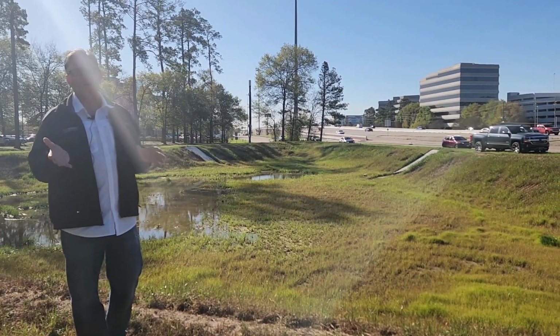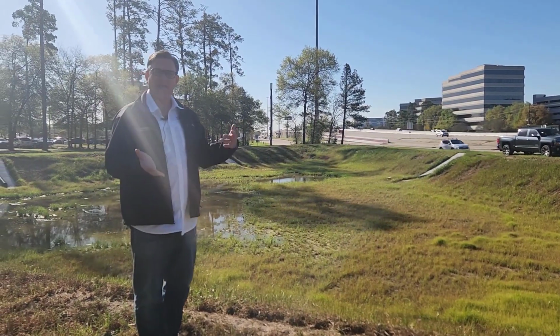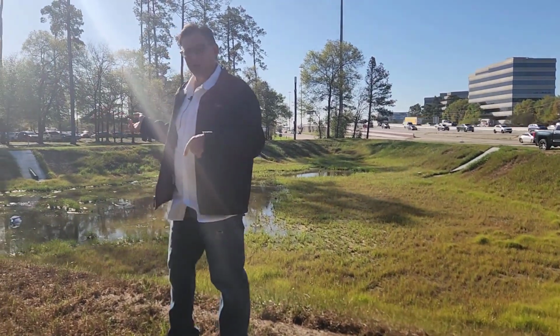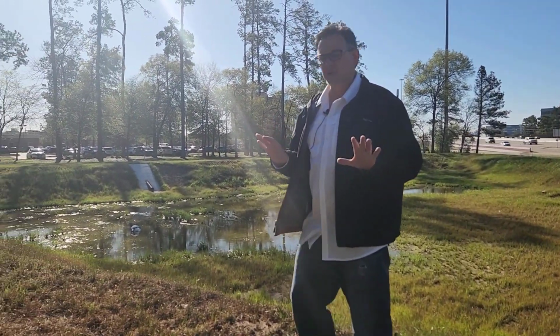That comes with a cost, but at the end of the day, what's the cost of coming out here and regrading this again and again and again, hoping for a different result? That's insanity, right? So let me take you over here and show you the issue. And really, this is just a result of all the erosion and the lack of stabilization.